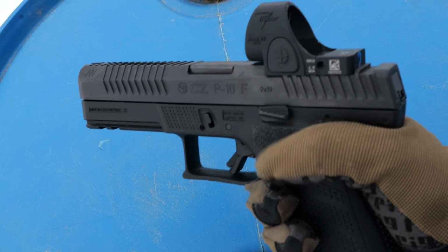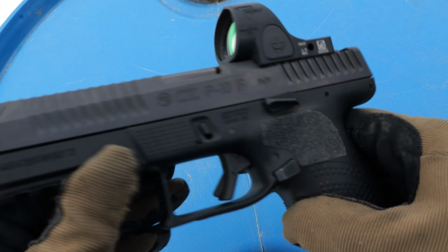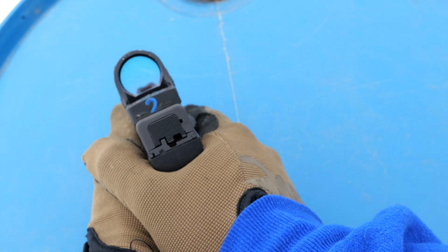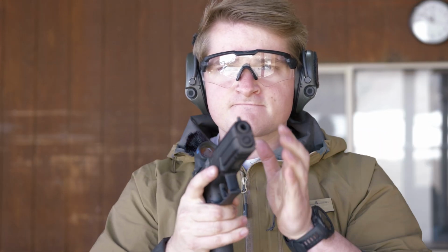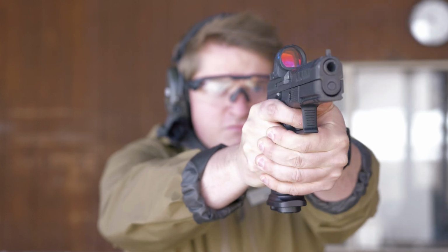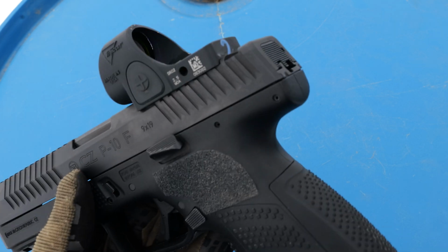The SRO definitely is more fragile than other red dots in general. Not really because of the size of the window, but mostly the shape. That big circle works really well with my brain. It looks amazing. It feels great to shoot with the SRO, but that big circle is not very structurally sound. If you drop this thing right on the top, the glass will shatter. Most likely. I have seen it happen.